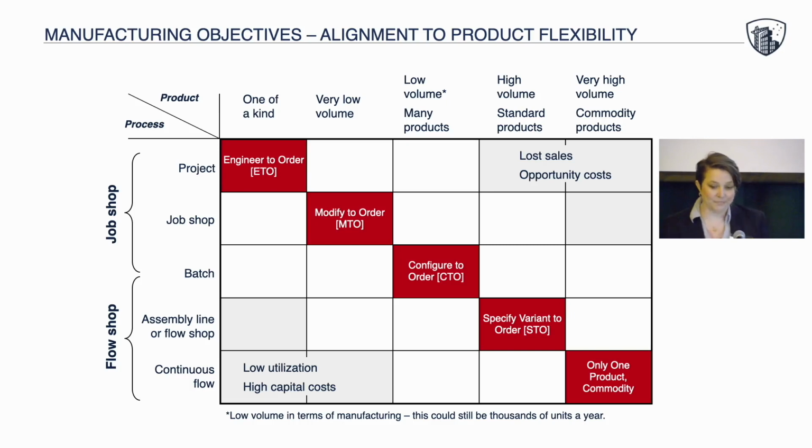Product and process. Okay, this is where we get to start to match them up with process. So engineer to order is a project process and a one-of-a-kind product. So when we are looking at an engineer to order building, we're seeing it on a construction site. That is a project process. The next one is modify to order. Very low volume in the sense of manufacturing volume, so keep in mind that this could have a lot of output a day. So modify to order is connected to job shop.